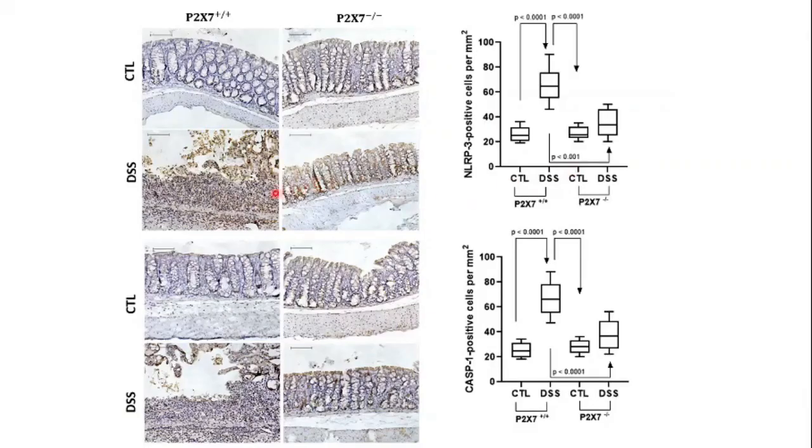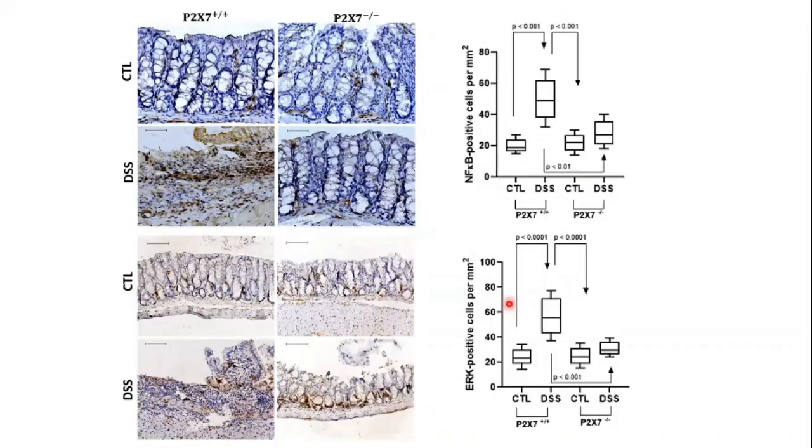We also stained NALP3 and caspase-1 using immunohistochemistry, and we found an increase in these stainings in the wild-type mice when compared to control and when compared to knockout mice subjected to DSS. The same results were found for stainings for NF-kappa B and ERK.